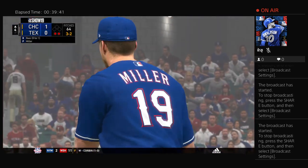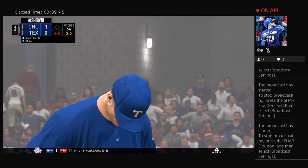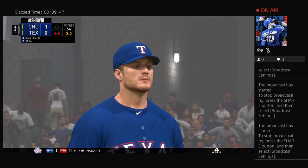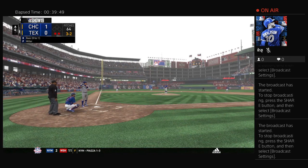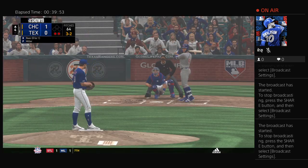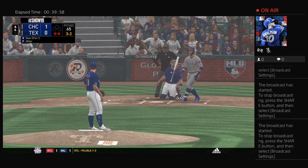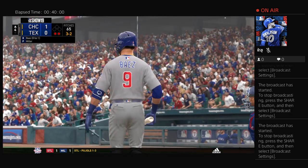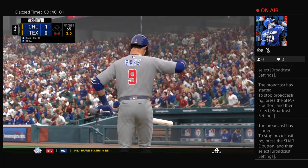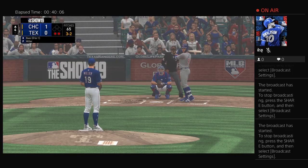3-2. 3-2 counts are usually a time to challenge the hitter, but I think he'll be careful here. Shoot for the corner, and if you miss and you walk him, so what? That's better than him putting one in the seats. 3-2 pitch. Just hung in there on that one. 1 run on 3 hits. No errors so far for the Cubbies.